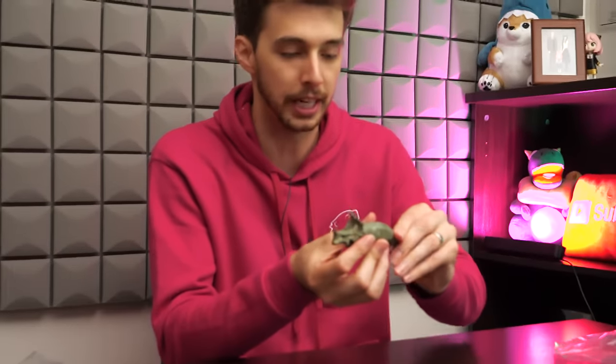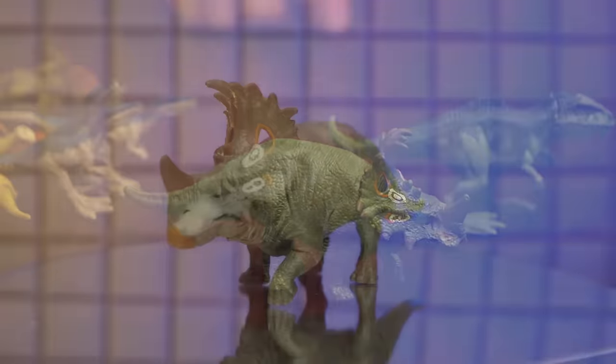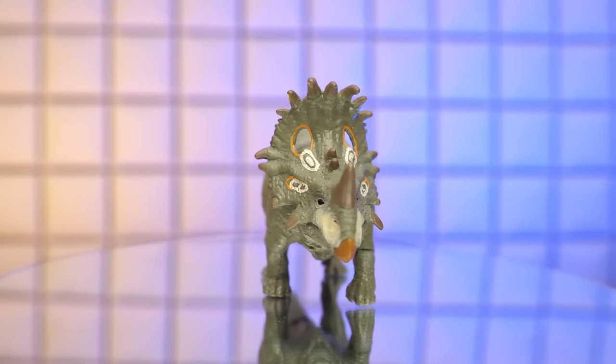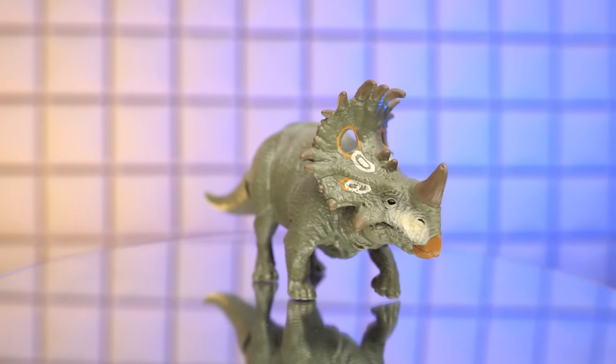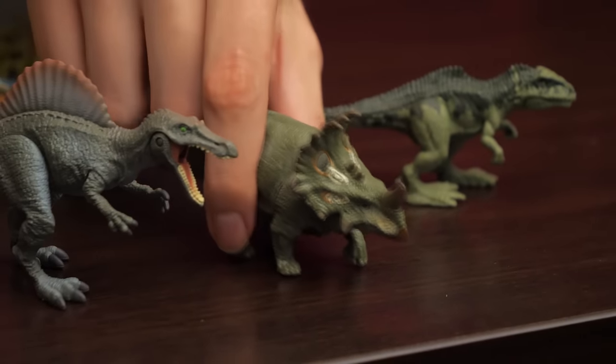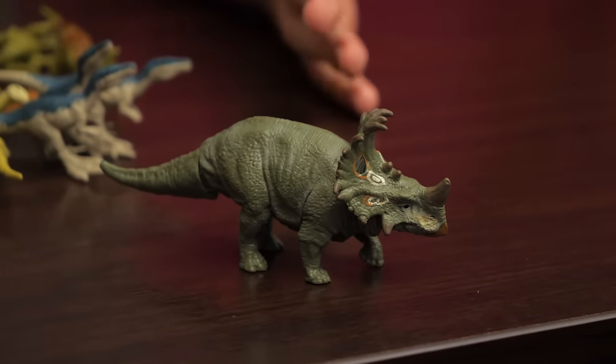Anyway, we have the comic relief of Fallen Kingdom, Sinoceratops, who's looking... Oh, that's good. That's really good. Wow. Now, the Spinosaurus, I was a bit like, kind of... Yeah, it's the Jurassic Park 3 Spinosaurus. But the Sinoceratops, look at that. That is so good. It looks exactly like it does in the movie.